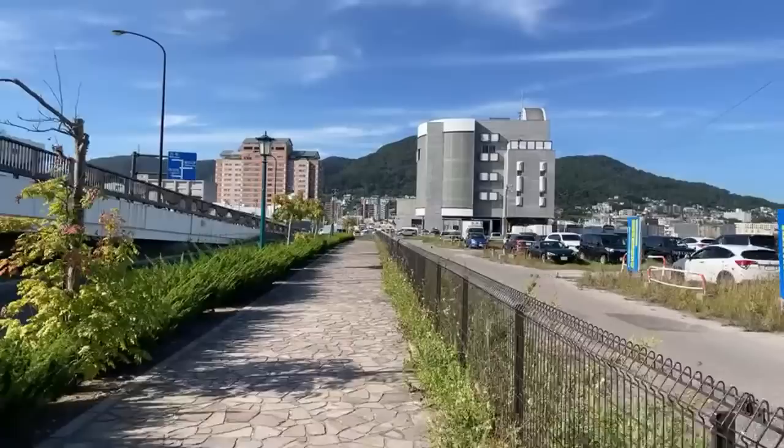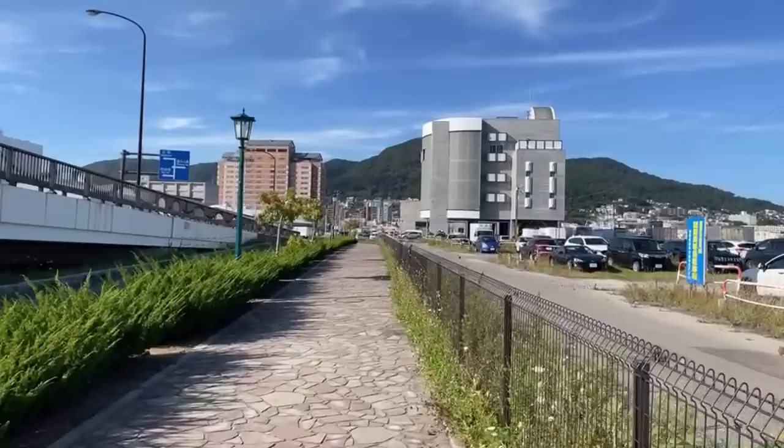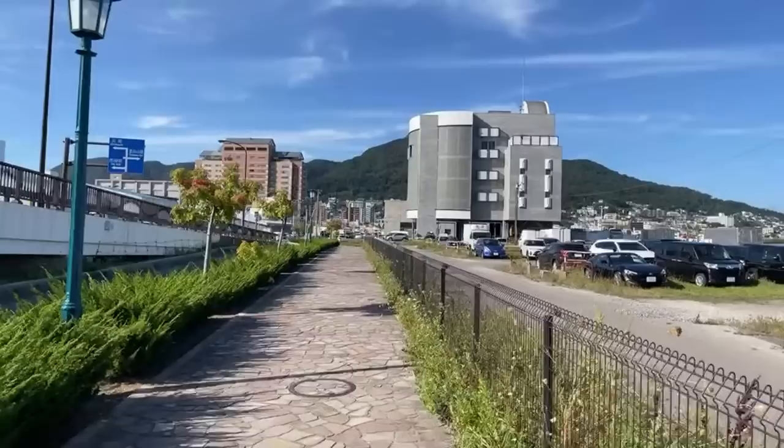Cool. It's nice. It's very peaceful here. Hakodate is a city. I think it's the second or third biggest city in Hokkaido. I'm not sure if Asahikawa is bigger. I guess Hakodate is bigger.